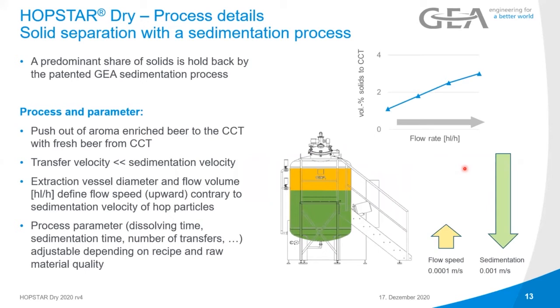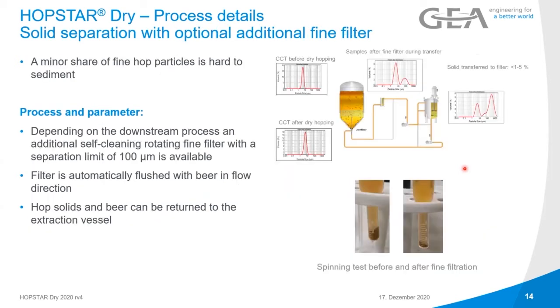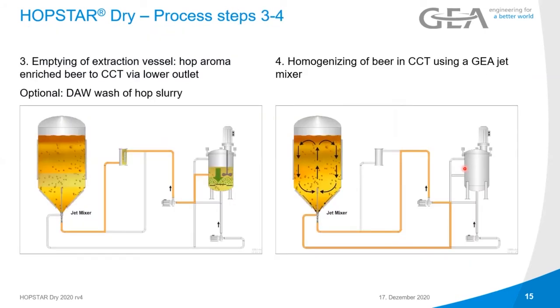But there's a small share of particles which are actually not sedimenting well. And therefore we have an additional fine filter here, which is a self-cleaning, rotating fine filter with a mesh of 100 micrometer. We are additionally separating those fine particles here. So this means now we have eluted aroma oil, washed it out, and sent the aroma-enriched batch back to the CCT. And now we can repeat that. Normally we are repeating that 4 times. We've done some measurements. After 4 times replacing that beer with a fresh batch, we are normally fine and have actually dissolved all the oil that is in the hops, and we're done with the process. And now we are coming to the emptying step.